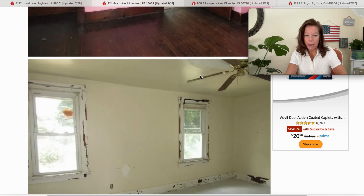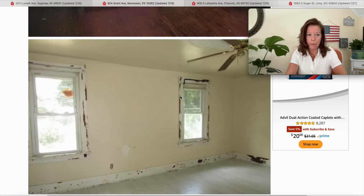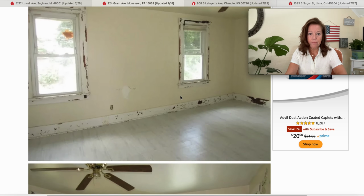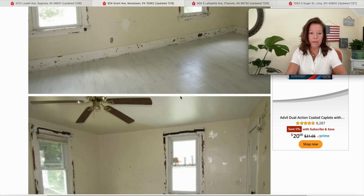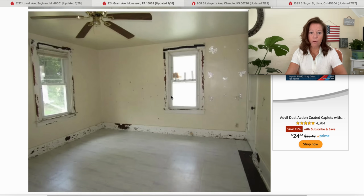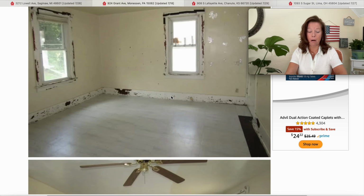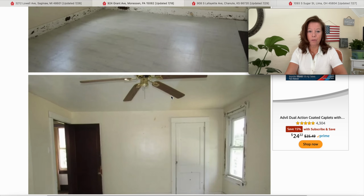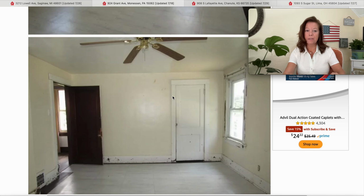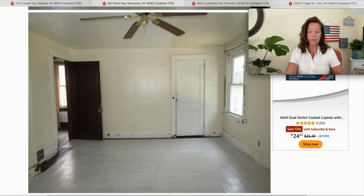Okay, so this looks like there might be an issue above that fan, but looks like they might have patched it up. So this might be the second story. Yeah, this one's not bad. Just from what we see here, definitely worth looking at in person. All of them are. If you're looking for a cash buy, you want something that you can put your own stamp on, these 4 houses are it.